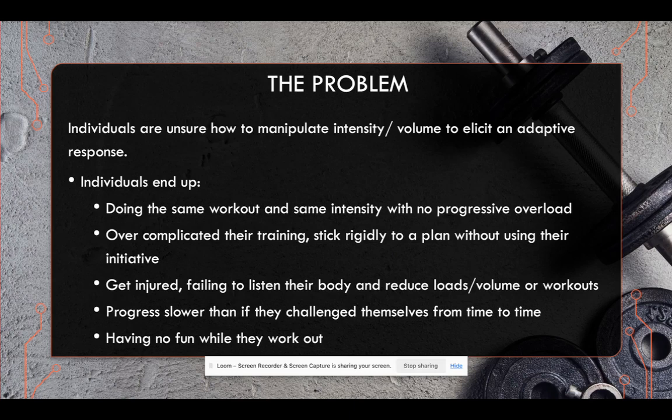Or they overcomplicate things. They stick rigidly to a plan without using any of their initiative at all. They don't listen to their body. They end up getting injured because they're not reducing volumes or loads when they need to, and they progress slower than they should because they just don't challenge themselves at all. And they can end up having no fun because they end up sticking rigidly to things, because we all started working out initially because we loved the challenge and things like that.